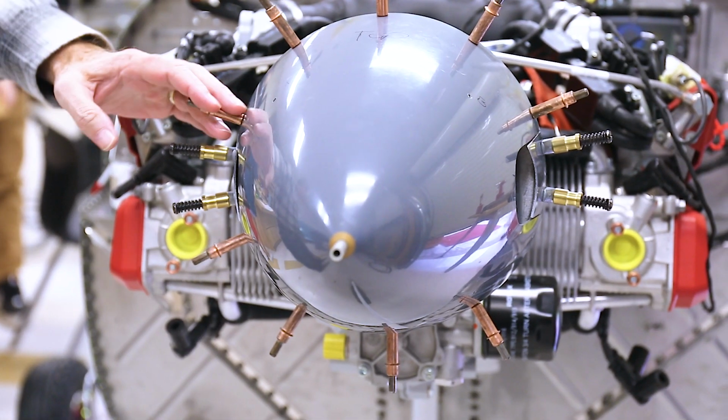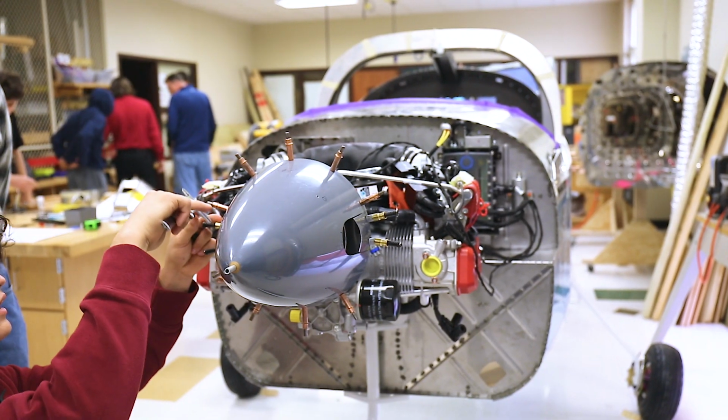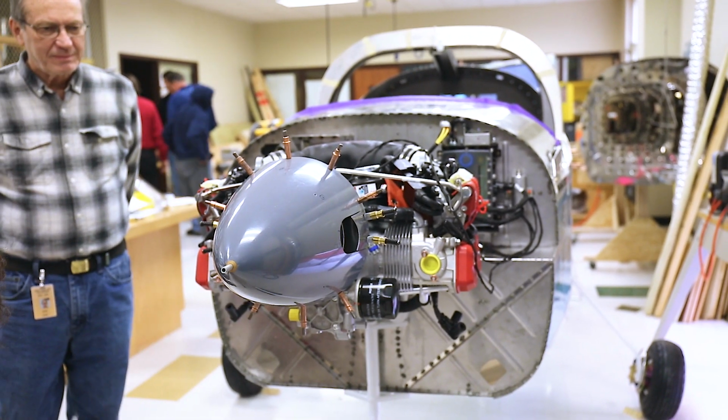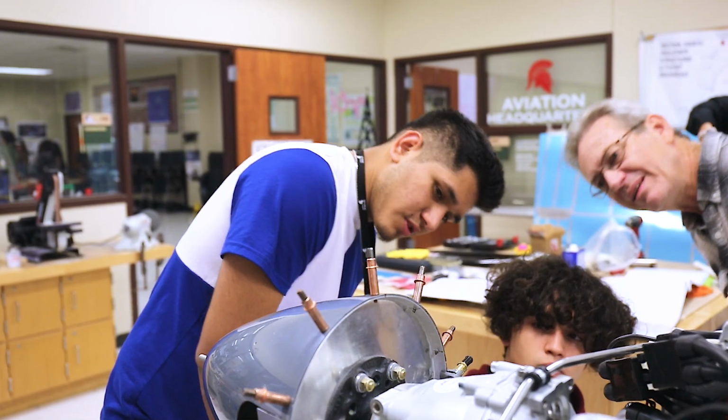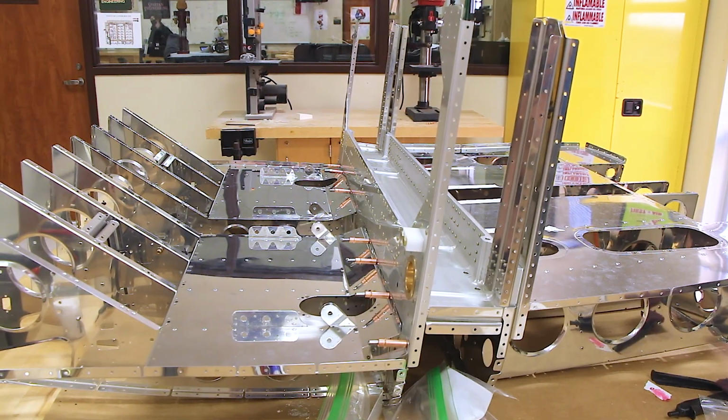I did rudder link cables, I did some of the wiring and whatnot. I just did a lot of the extra jobs that they needed for it, and a lot of the assembling stuff. So that was the beginning, and then we just went step by step. I mean, it's a big project, so you just do every little piece at a time.